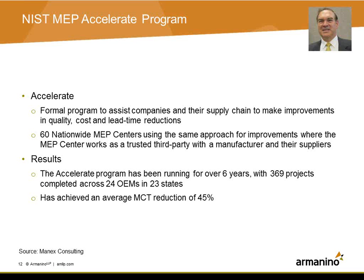There are 60 MEP centers throughout the U.S., and we all use the same approach when it comes to supply chain development. And that allows us to give outstanding results with over 360 projects using 24 OEMs like Rockwell Collins, some of the large defense contractors, and we've had projects in over 23 states. We've been able to reduce the most critical lead time, which is MCT, by about 45% on all projects. And what that allows you to do is take costs out of your program and then give your customer a product faster than you normally had in the past.